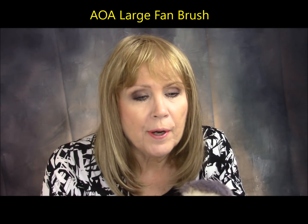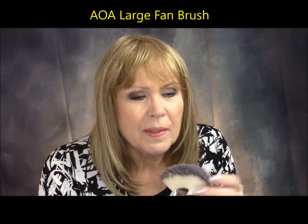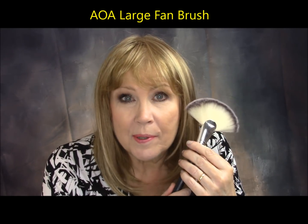I don't know, but it didn't work for me with my dry skin, and it was a great price. I think it was only a couple of dollars, so the ADA was a fail for me. I did get some brushes because I was curious what the quality would be compared to what you can find in the shops, in Sephora, in Ulta, and in the department stores.